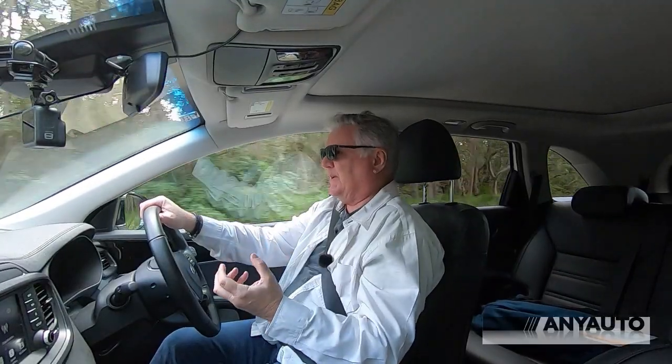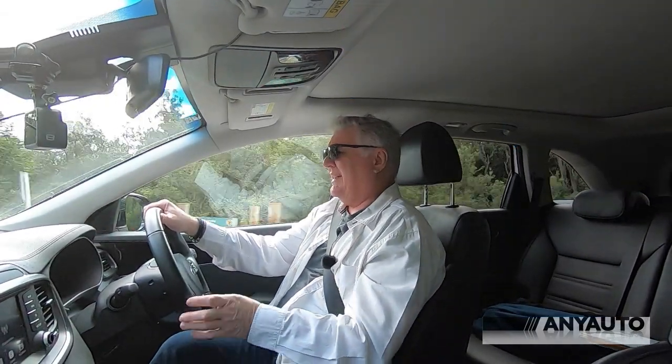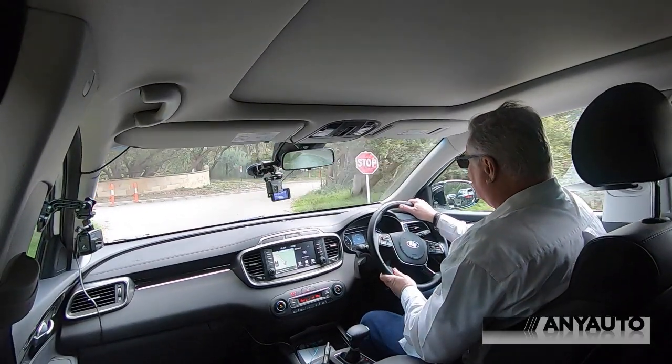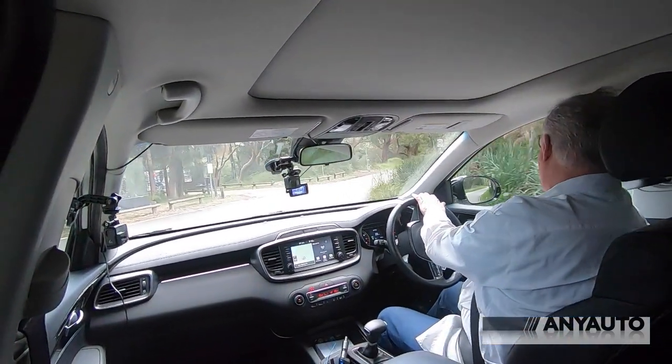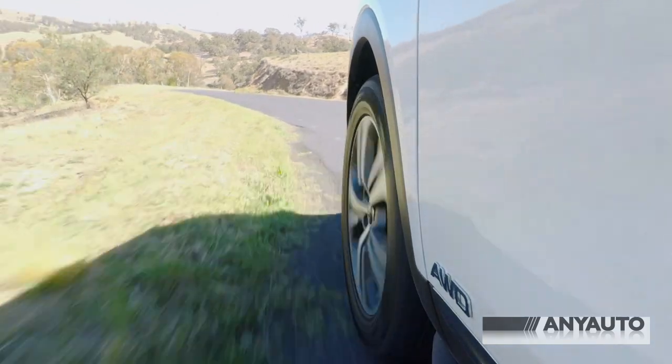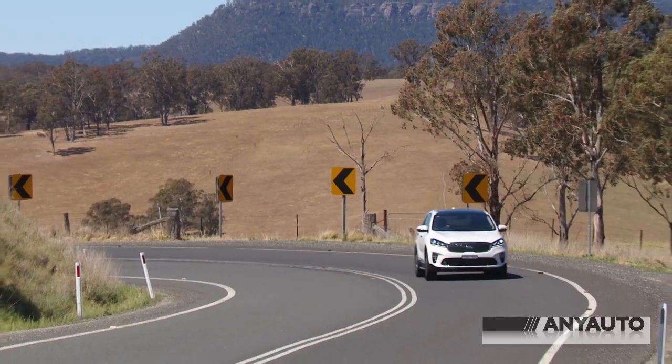This V6 petrol model, of course, comes with an 8-speed automatic, as indeed all Sorentos do, and that's an in-house 8-speed automatic, which is deliciously smooth. But only the diesel versions have all-wheel drive. It does have various driving modes, but honestly, driving it in comfort mode is best. The steering's nice and light, and honestly, that's the way most people like it. Now comes a big bump. And you can see that suspension is fairly soft.